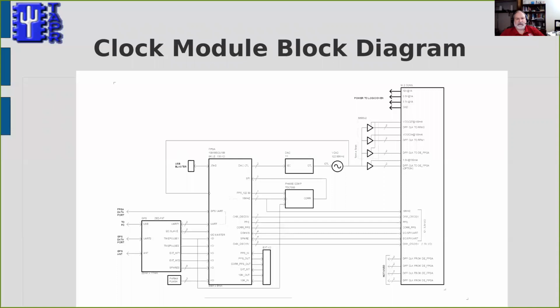This is a block diagram of the clock module, and it's probably impossible to read, so I won't try to go through its details. But the key takeaway is that pretty much everything goes through the FPGA, which is this block here. And that again allows us the flexibility to reroute signals and to try different implementations. The output is here, the 122.88 megahertz oscillator, which drives a four-way buffer and provides the four output signals that are needed by the RF modules.